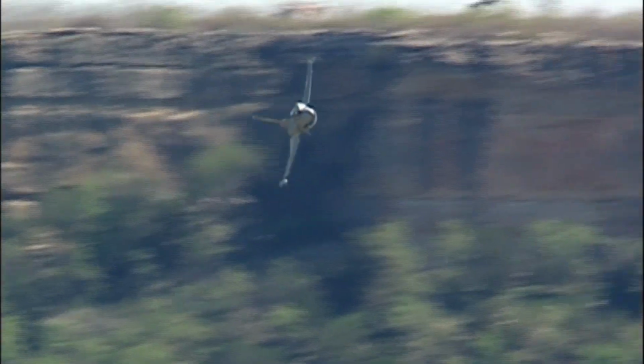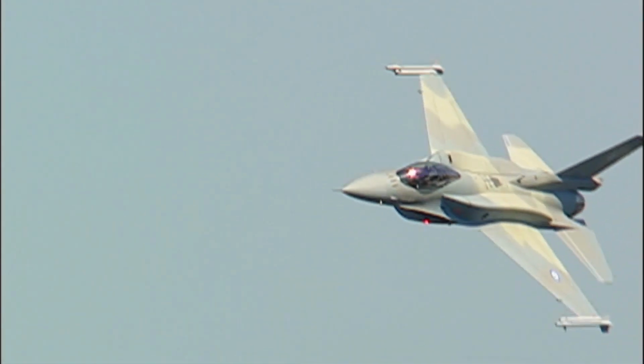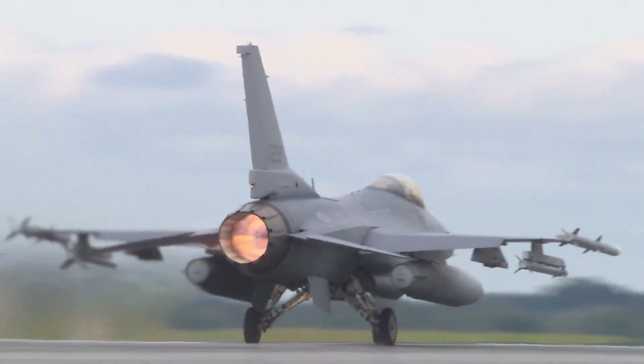The F-16 is even more maneuverable than the F-18 or F-35 due to its designed intentional instability, which is made manageable by the aircraft's fly-by-wire system. This maneuverability, coupled with an engine that can give it greater than 1 thrust-to-weight ratios in clean configurations, provides the F-16 with a lethal combination in air combat.